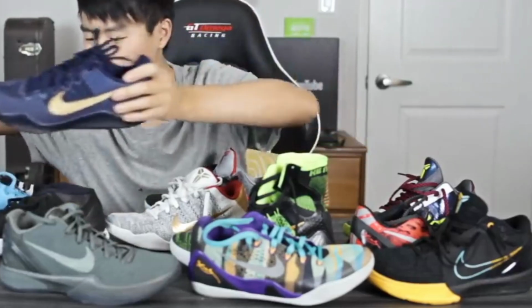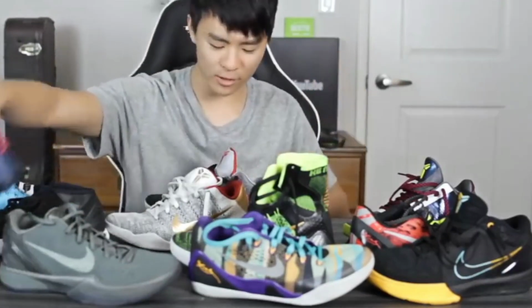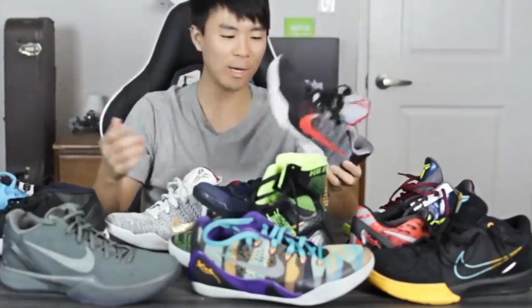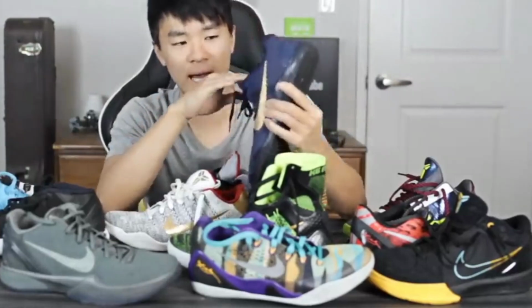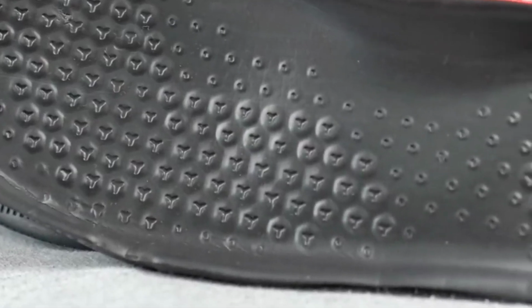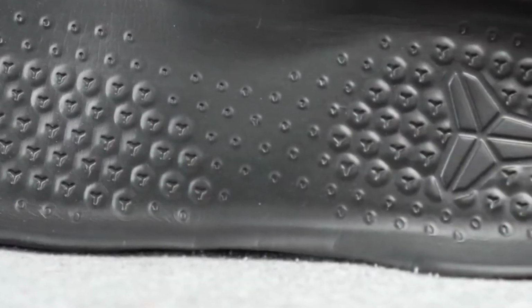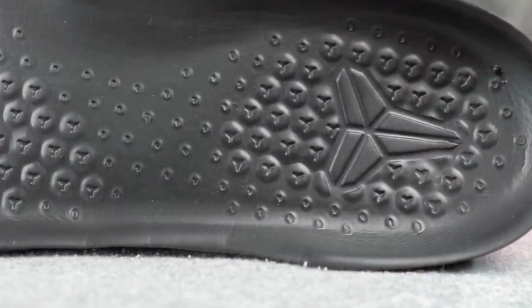Let's actually check the weight. So 10.19 for the EM and 11.92. Yeah, so that's basically like 2 ounces lighter for the EM. And then the drop-in Lunarlon midsole is actually a little bit thicker, so it feels a little bit better for impact protection than the regular 11. So that's why I like the EM a little bit better.